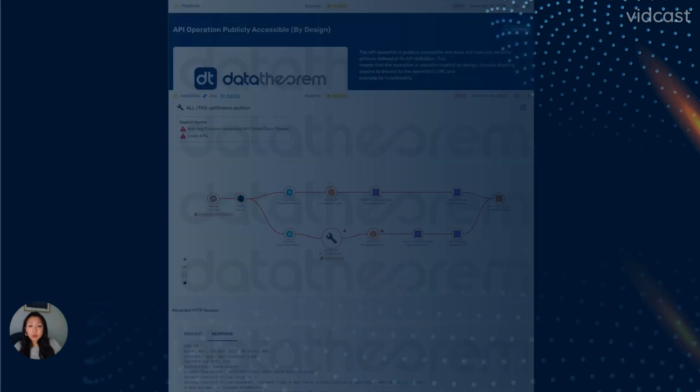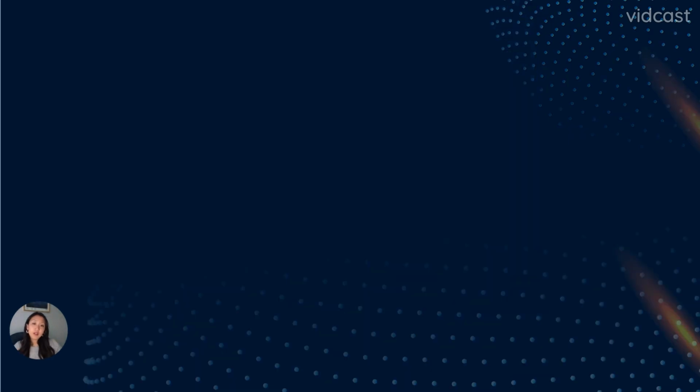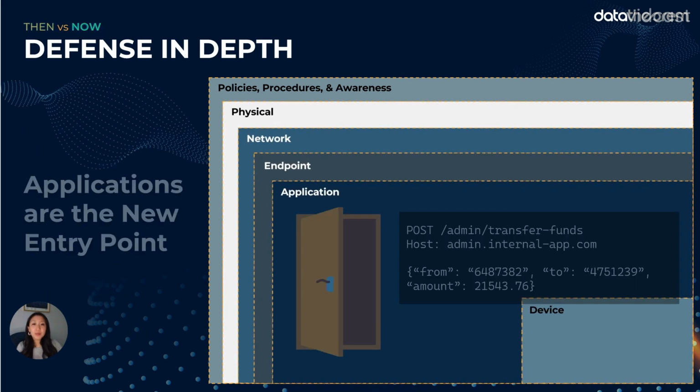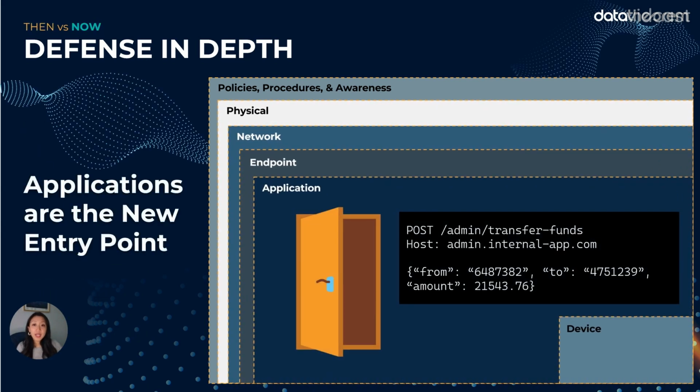So, really taking us to a framework we all are very familiar with, defense in depth. So much time and energy has been spent on this concept of perimeter defense, things like antivirus, managed firewall, email gateway. Now, this stuff is all really important, and we've got to spread the love. The traditional approach of building walls and hardening the outside can no longer be the sole focus of a security strategy. The reason being because applications are becoming that new entry point.